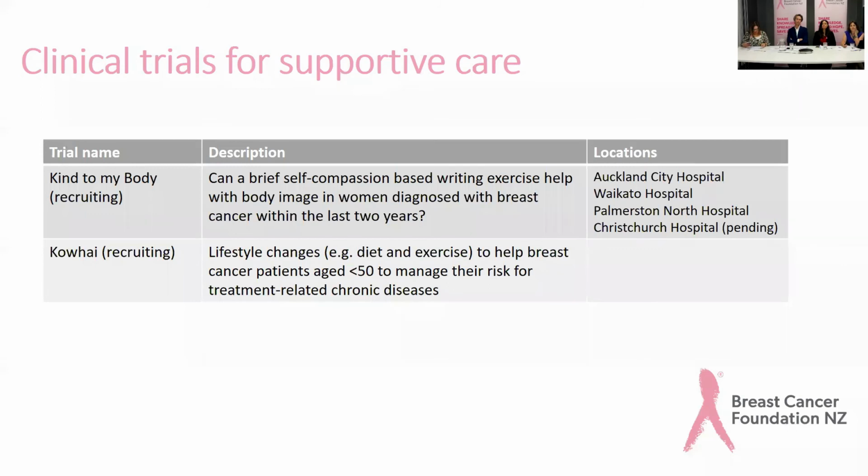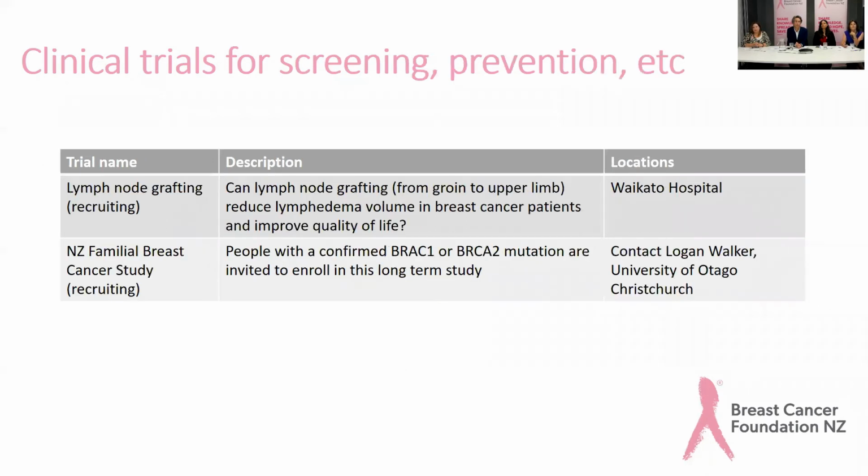And then there are also a couple of trials around supportive care. The first one, Kind to My Body, is I think a new trial which is looking at a self-compassion-based writing exercise to see if that can help people with body image perception when they've had breast cancer diagnosed in the last couple of years. And COFI is a new trial for younger women, aged under 50, looking at diet and exercise interventions to help manage their risk for chronic diseases and their general wellness after breast cancer.